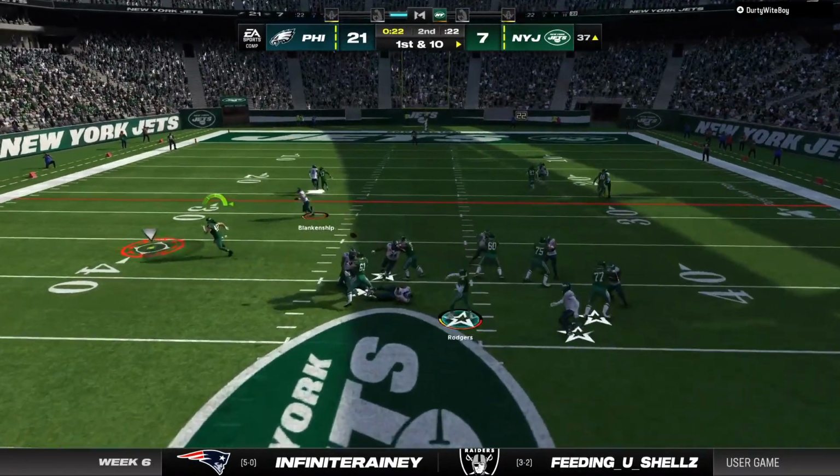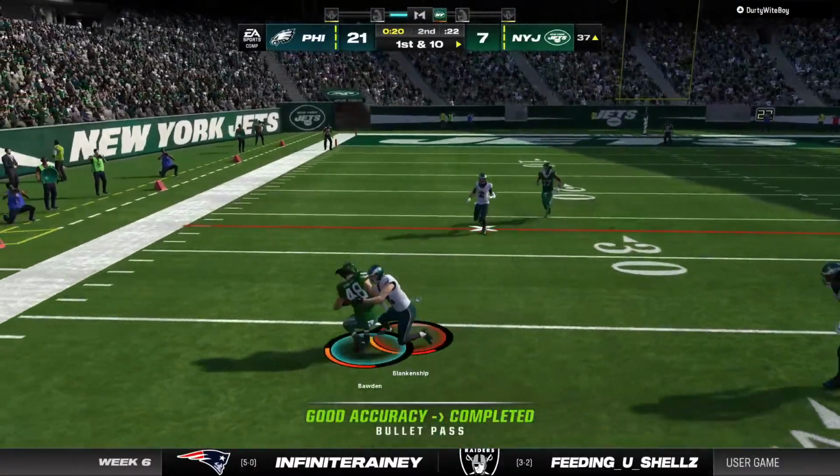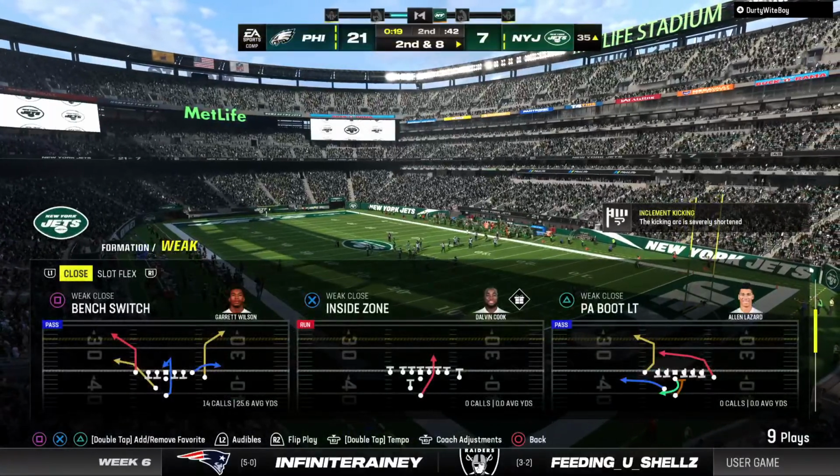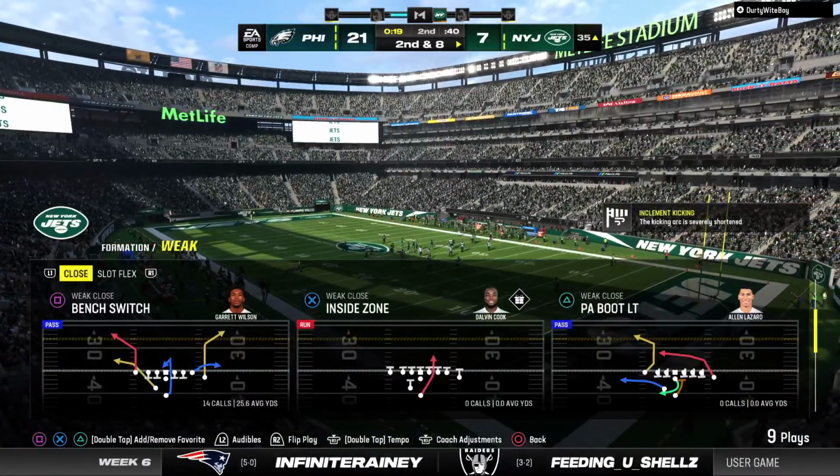So after the INT, it's Rodgers. He's got a man. It's his fullback. The Jets are going to use the first of their timeouts as they stop it with 19 seconds to go.